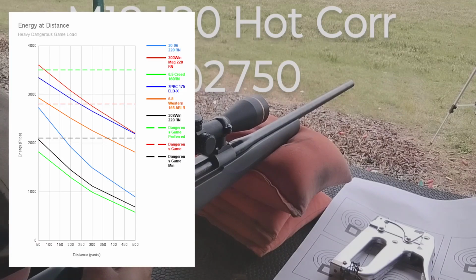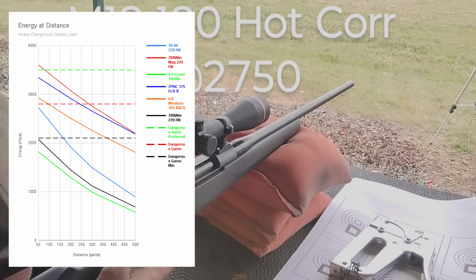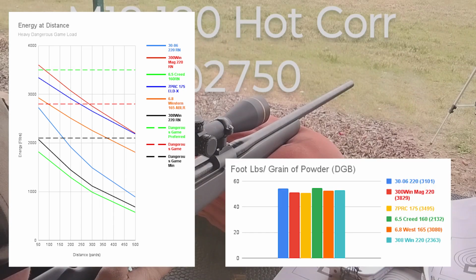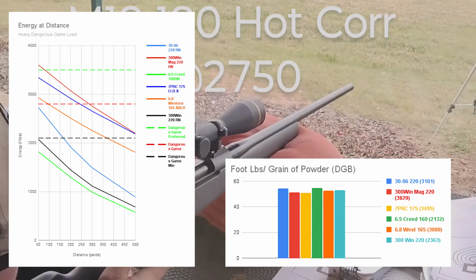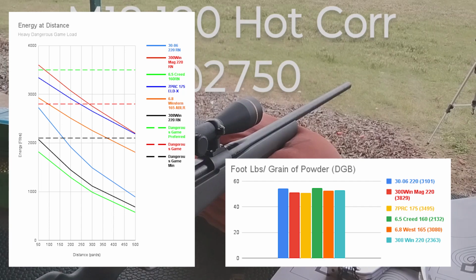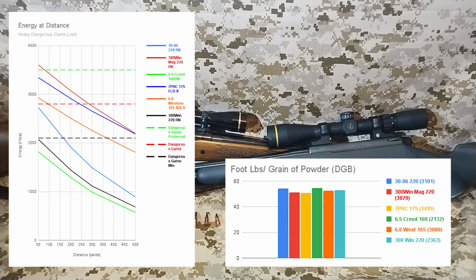If we look at the dangerous game loads as far as energy is concerned, the 308 Winchester and the 6.5 Creedmoor don't even start out with enough to take dangerous game with those cartridges. The 30-06 is very close to the adequate numbers given by P.O. Ackley, and it stays within the minimum out to about 200 yards or so. And if we look at the efficiency at which these cartridges provide this energy, they look very, very similar. There's a caveat to this.